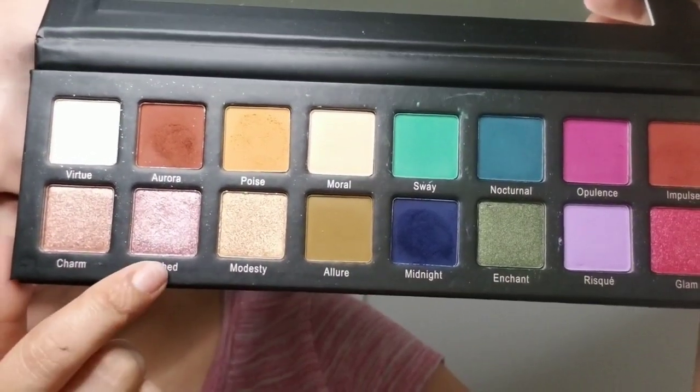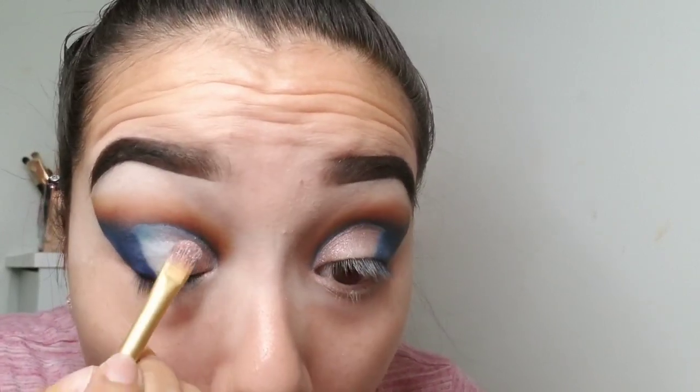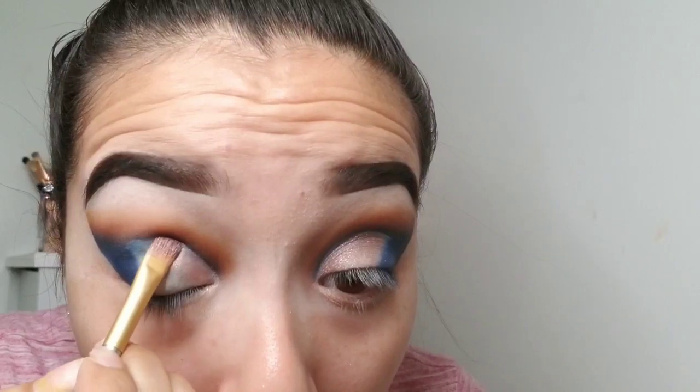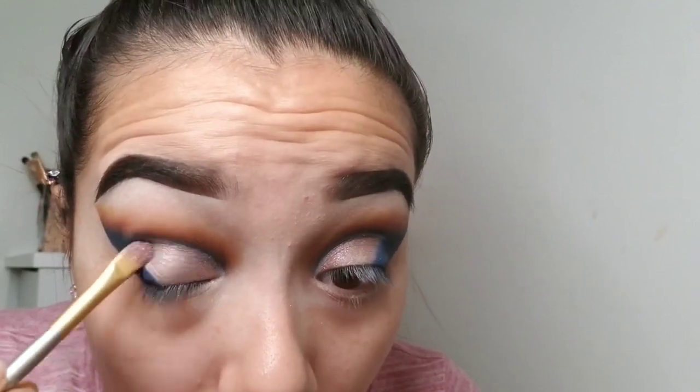Shimmery or whatever you want to call it, but just use patting motions and swiping motions. I like patting just because it gets more results for the shade, but use whatever you prefer. It's okay, it gets the job done regardless.